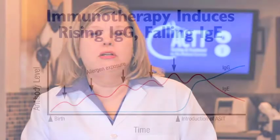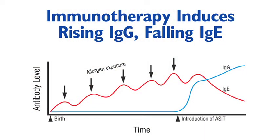One of the key reasons why immunotherapy is so successful in reducing allergic symptoms is that it blocks the production of IgE. IgE is the antibody responsible for driving the inflammatory cascade that causes the symptoms. So if IgE production is blocked, symptoms are relieved. While both sublingual and subcutaneous methods of immunotherapy stimulate IgG production, an additional advantage of sublingual immunotherapy is the stimulation of IgA. IgA is the antibody that predominates in the mucosal linings of the body, and IgA works in the same way as IgG to block IgE production.